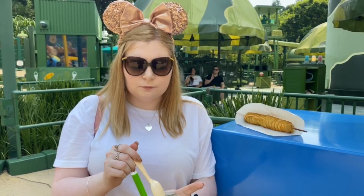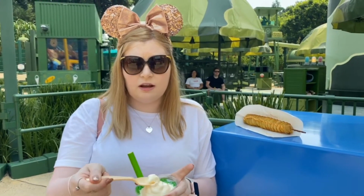That just tastes like jelly. It doesn't really taste anything particular. The ice cream's really nice though, and it's so hot.